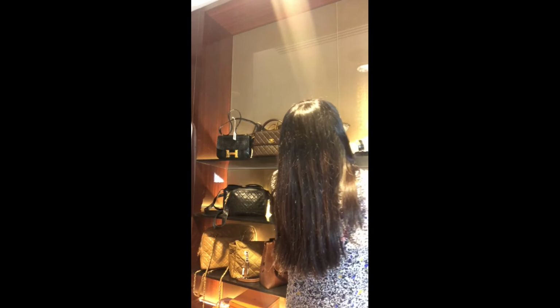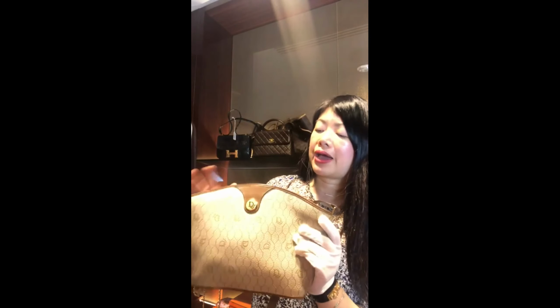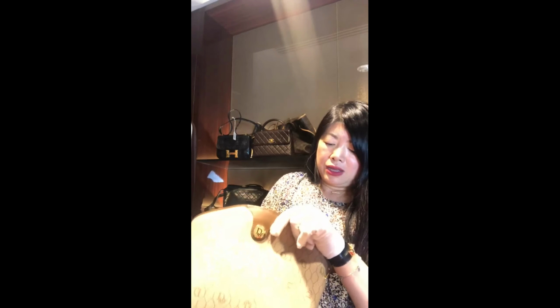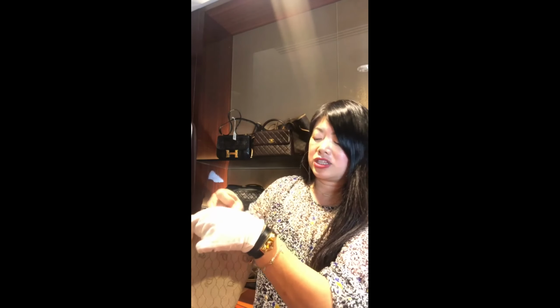Now, if you want something a bit more casual, we also have this vintage PVC canvas exterior treated bag for only, I think this is £350. £350? I'm not handy with my props. Oh, sorry. Oh, it's £330. Anyway, if you're looking for this, I can just give you the SKU.